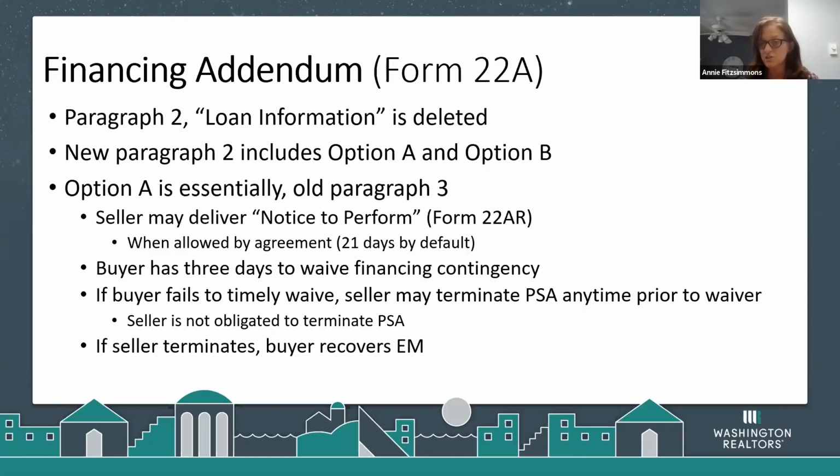And in paragraph 2A3, Roman numeral 3, the little i's, in that provision, the buyer who waives their financing contingency in response to seller's delivery of notice to perform can retain the protection of the low appraisal provision housed within the financing contingency if they either mark no box or mark the will not box.